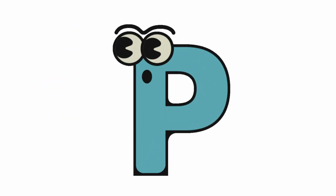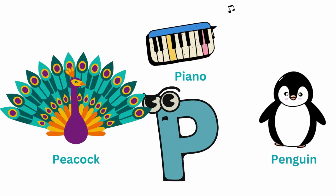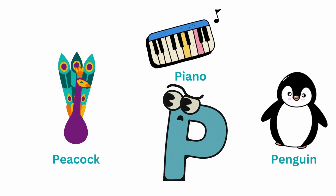Letter P. P says P. P, P, P. We have a penguin, a piano, and a peacock. P, P, P.